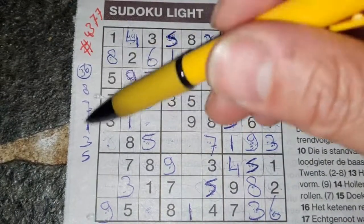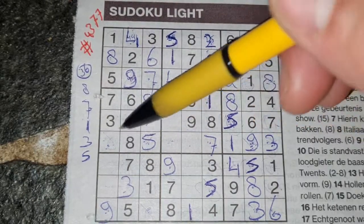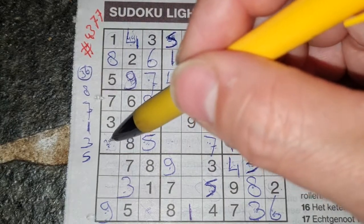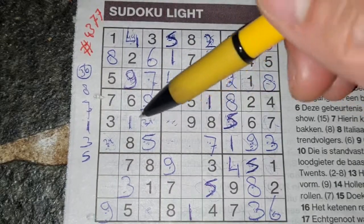2 numbers left in this big square. For numbers 1, the 2 is missing, the 3 and the 4 is missing. 2 and the 4. Cannot fill this yet. Let me mark those 2 boxes. And also, in the middle row, the 2 and the 4 are missing. 2 and the 4.